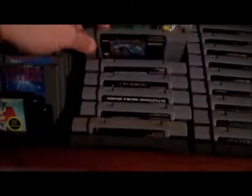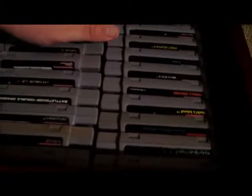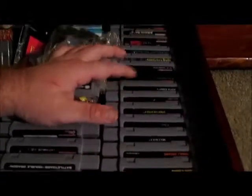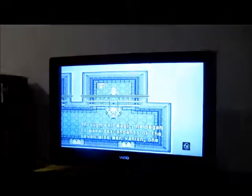I've got Turtles 4, Chrono Trigger, Final Fantasy 2 and 3. I'm a big Castlevania 4 fan. Got Mortal Kombat 2, Donkey Kong Country 2, Super Mario World 2, Yoshi's Island, ooh, Pinball Dreams. Anyways, that's my hobby. Right now I'm playing The Legend of Zelda. I even have almost all the GamePro magazines since August 95, I think.